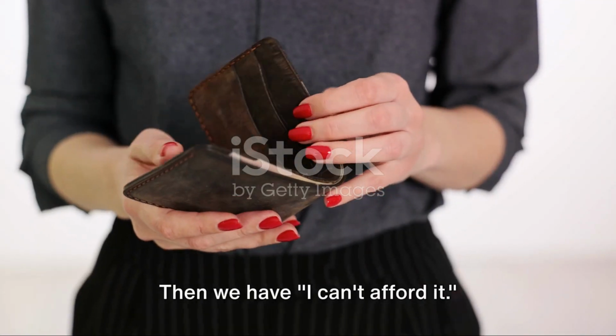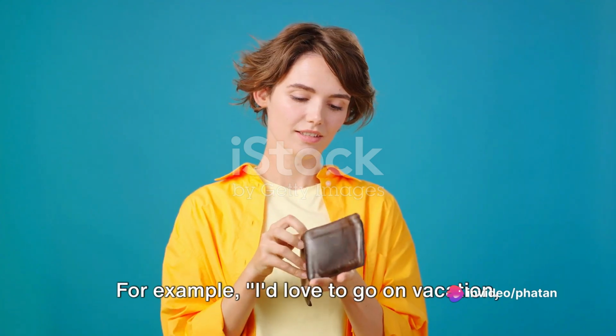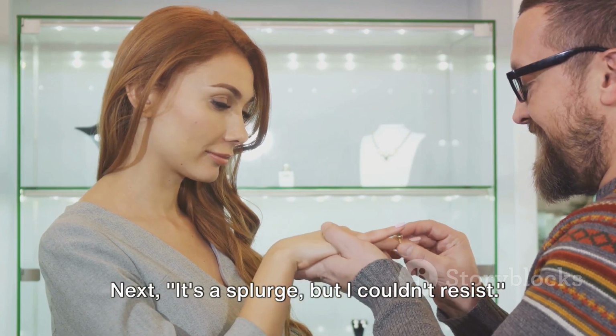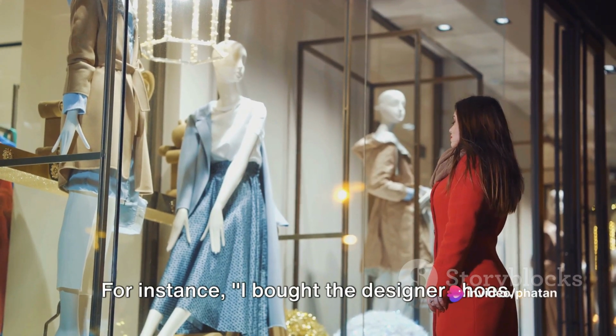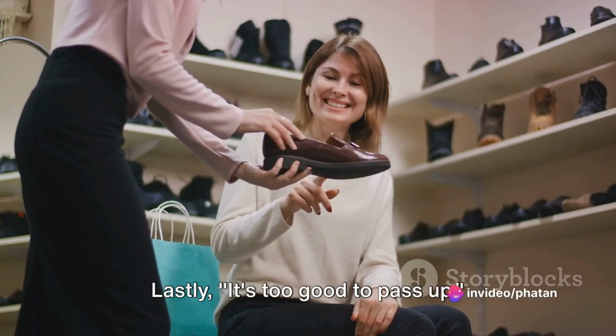Then we have, I can't afford it. This simply means that something is too expensive for your budget. For example, I'd love to go on vacation, but I can't afford it right now. Next, it's a splurge, but I couldn't resist. This means that you spent more money than you usually would because you really wanted something. For instance, I bought the designer shoes. It was a splurge, but I couldn't resist.